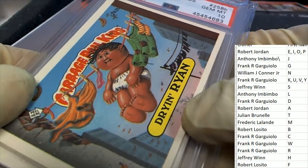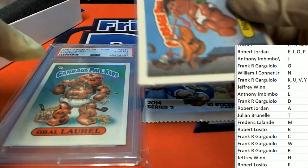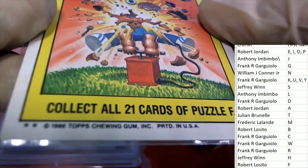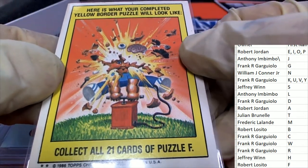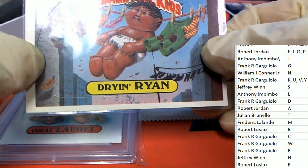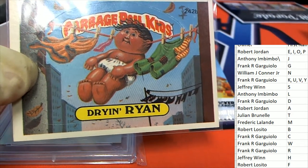Dryin' Ryan for letter D. I wonder if it's an original 80s. Oral Laurel for letter O. Is this an original 85? It's an 86. 86 Topps. Dryin' Ryan, 242B. This one comes out. Congratulations, Frank.